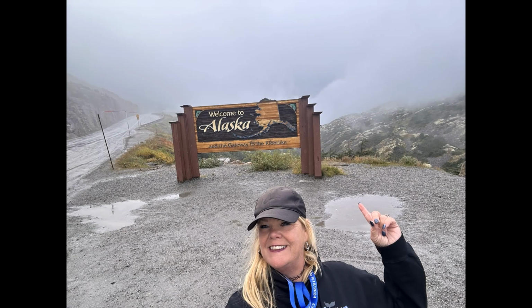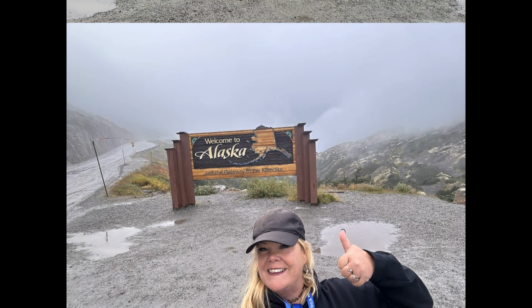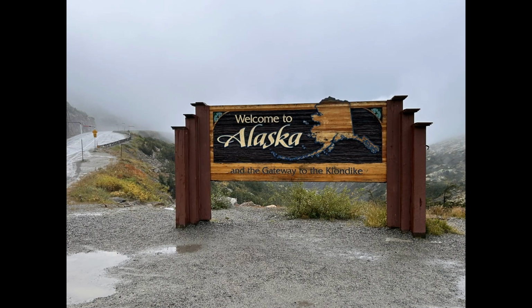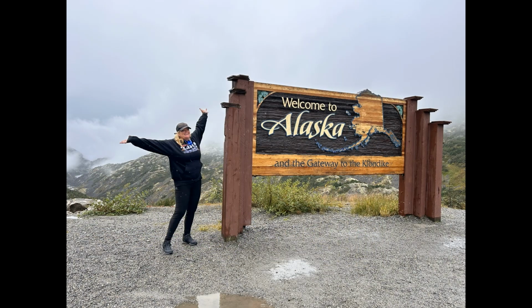And the Welcome to Alaska sign positioned at various border crossings. It's a major entry point into the state and serves as a welcoming gateway for travelers entering the last frontier. It is an iconic and symbolic marker that signifies the start of an adventure in America's largest and most remote state.